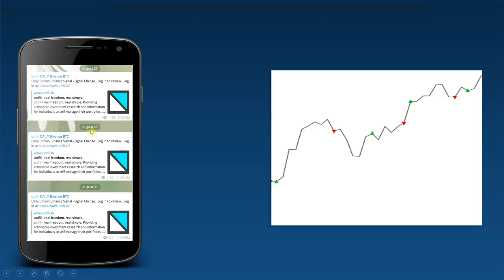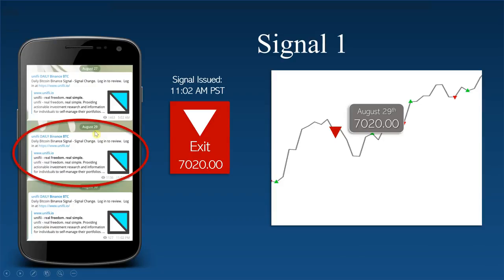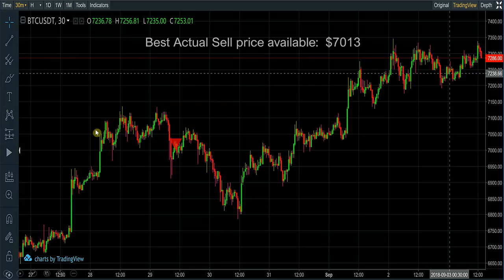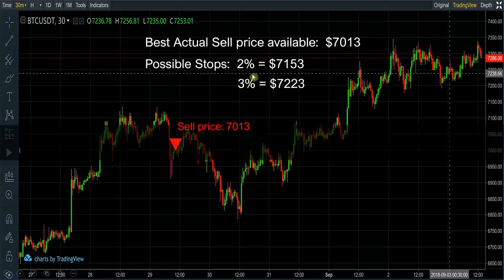What happens on the 29th? We get a sell signal. Sell signal comes in at 70.20, and there it is on the chart. There it is on this chart. So we had some ups and downs, but it still caught it pretty high. From this level here, our stops would be put in for this sell at 71.53 and 72.23 for a 2 and 3% stop loss.